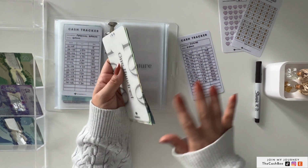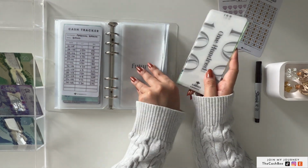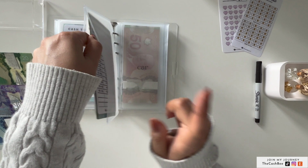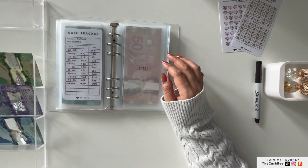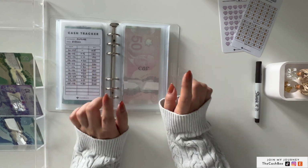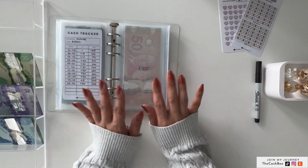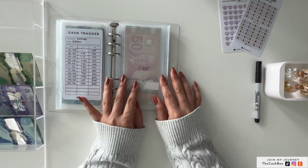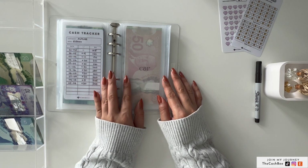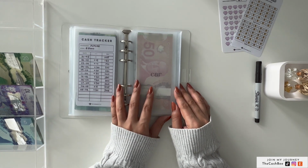I know the lighting is not the best today, and another reason for that could be that I forgot to open my blind. So hold on a minute, I'm just going to open the blind and come back. Okay, not sure if that made any difference at all, but at least it's open, and it's not very sunny today, so we'll make do.